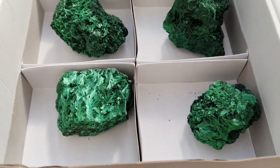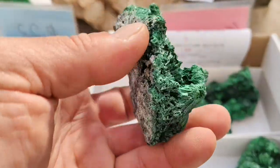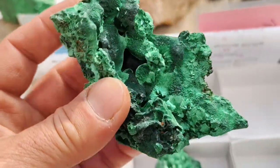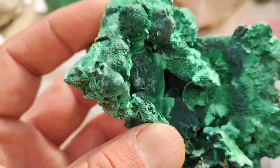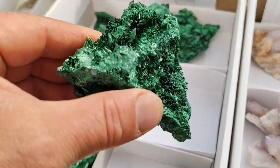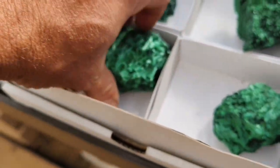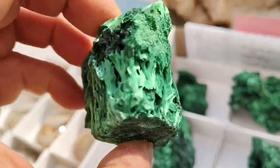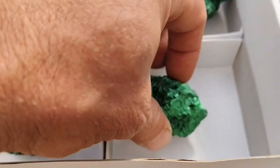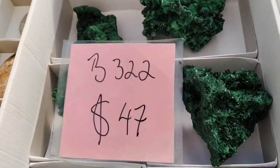Up next, Kasompi malachite, rated very good to A grade. We got 6 silkies in here, 1.23 kilograms. That's beautiful. This one here is the better of the bunch, but look at how she glows. Or maybe if the sun was there, it'll help. Oh, that's pretty. There we go. Look at that gorgeous malachite, man. That is beautiful. This flat here is going to set you back all of $47. That's for malachite from Kasompi in the Congo, flat 322.